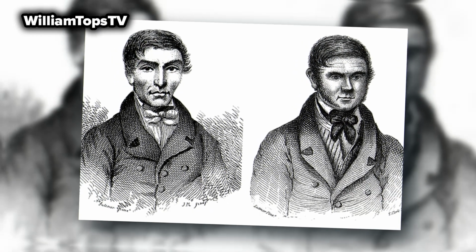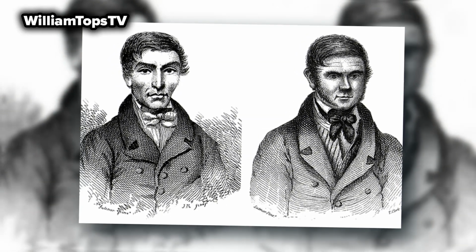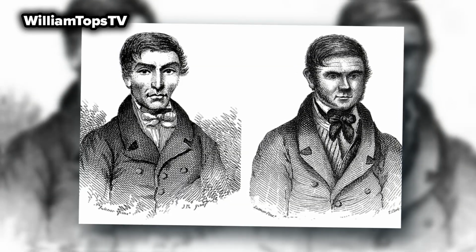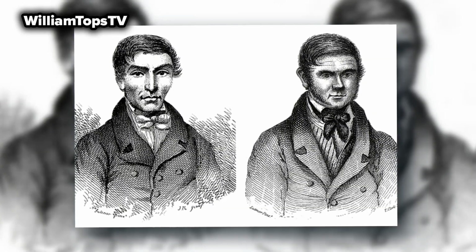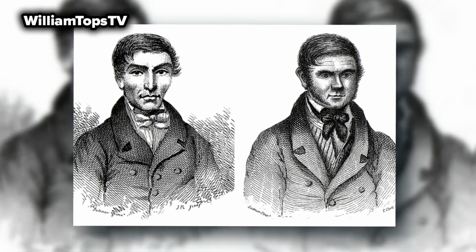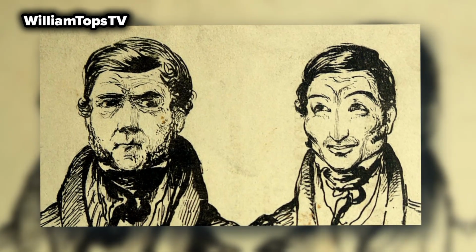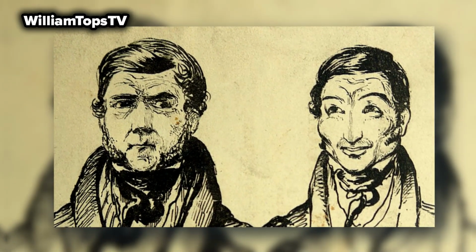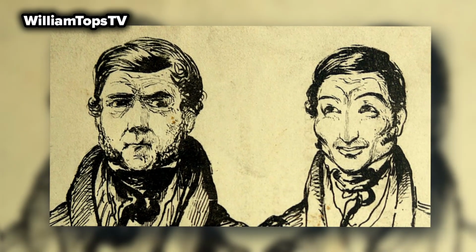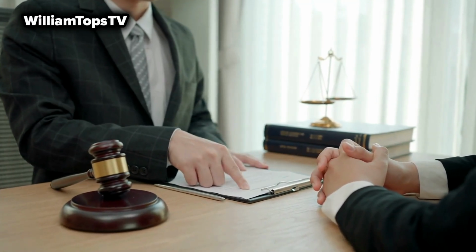The story of mortsafes wouldn't be complete without William Burke and William Hare, two criminals who took the cadaver trade to horrific extremes. In 1828, Edinburgh, they decided digging up bodies was too much work. So they began murdering vulnerable people to sell fresh corpses. Their arrest and Burke's eventual execution exposed the brutality behind medical demand and sped up legal reforms.